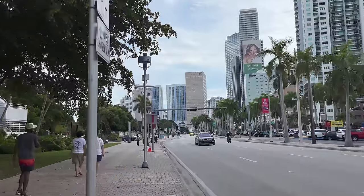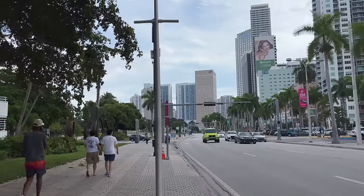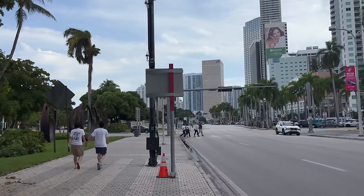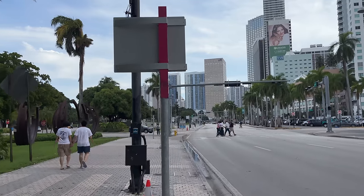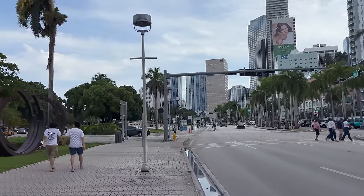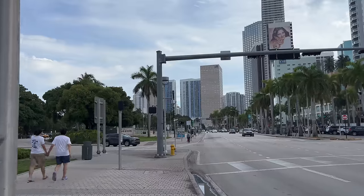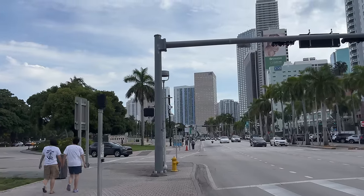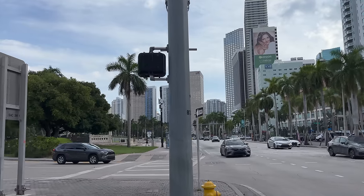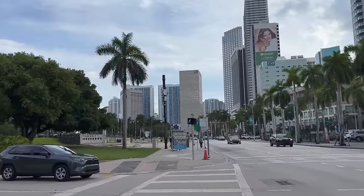Coming up on some of the major financial buildings, such as the 200 Southeast Financial Center, which is the temporary home of Citadel Securities. Citadel is one of the largest and most successful quantitative hedge funds and market makers on Wall Street. And they've recently relocated their entire headquarters from Chicago, Illinois, to Miami, Florida. Now, their temporary headquarters is on the 20th floor of the 200 Southeast Financial Center. But Ken Griffin is in the process of building his own mega tall skyscraper in Brickell.